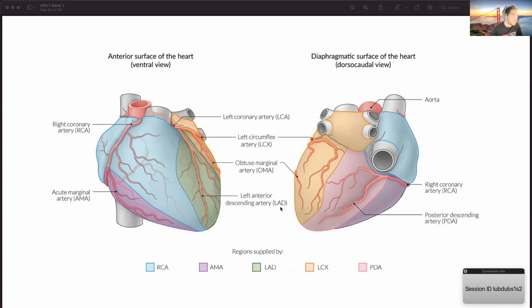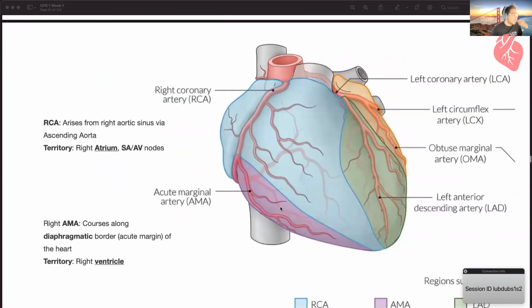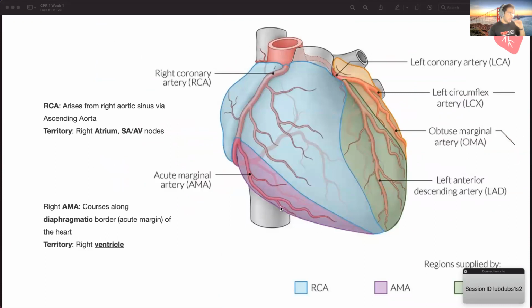Why is LAD of clinical significance? That's the widowmaker. Okay, nicely done. Here is just a summary that I wanted to cover with you guys. RCA arises from the right aortic sinus via the ascending aorta, and the territories that it covers are the right atrium, SA and AV nodes.